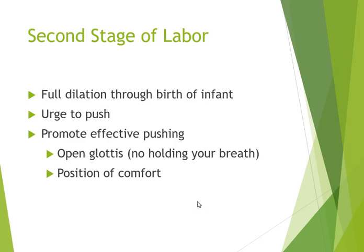Okay, so now we're going to talk about the second stage of labor. The second stage of labor is from the time of full dilation of the cervix through the birth of the infant. So once the cervix is fully dilated, we talked on the previous recording that the woman would then start having that urge to push. So we definitely want to promote effective pushing. So here's where we get a little bit of coaching going on.